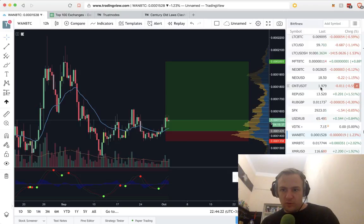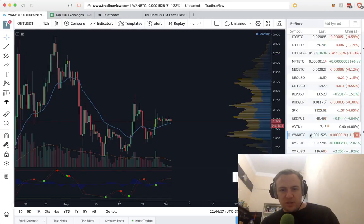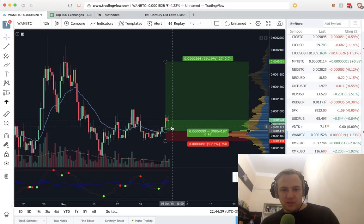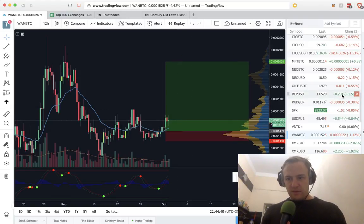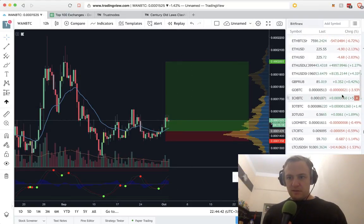And then the other one was Ontology. So playing this trade out, as long as it stays above the 12-hour moving average, it looks pretty good, which it is. So we may have some weakness with BTC if we continue to fall off, like what's happening with ETH.